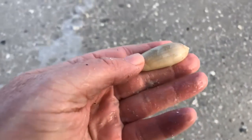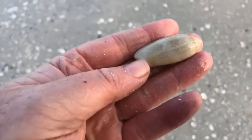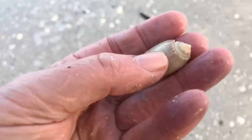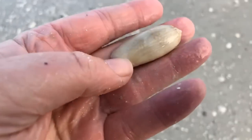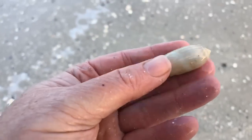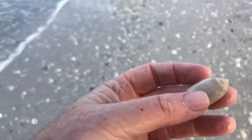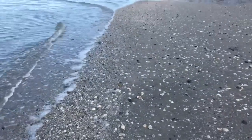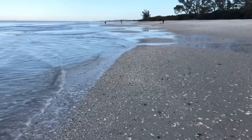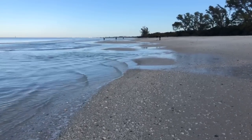Another nice little olive shell. Usually when you find these olive shells on the beach, they're missing the tip of them. That's a nice one there. You can find some bigger than this. Just always want to make sure there's nothing alive inside any shell you pick up. You don't want to bring home live shells. Leave them at the beach. There's plenty of shells out here without any critters inside of them to take home as souvenirs.